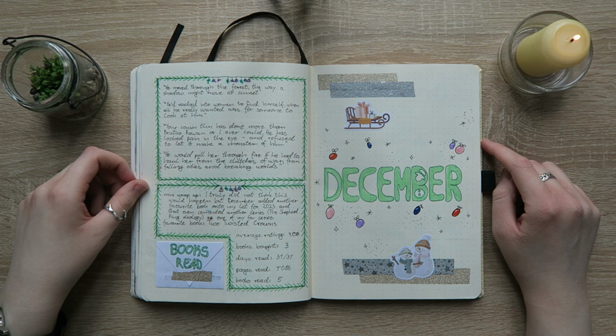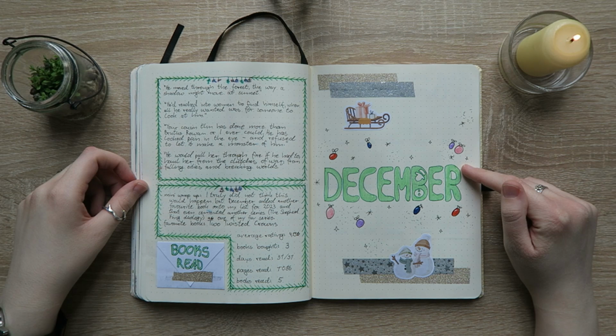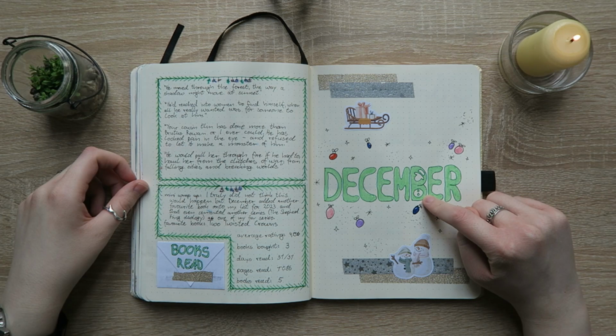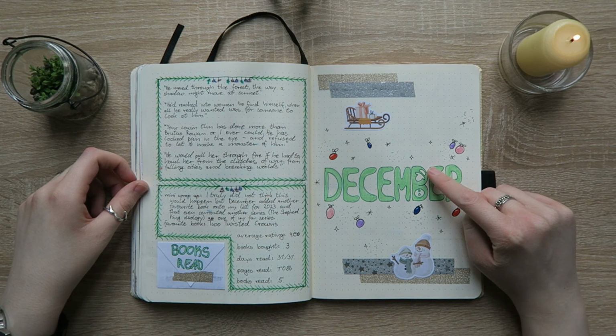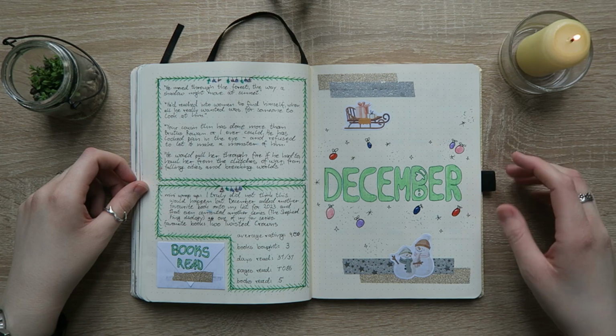Now we're already onto my December spread, and this title was actually inspired by the title design of a horror game, a video game called How to Build a Snowman, I believe. I just really like the idea of putting a little snowman into a letter. So I did that with the "Bye" right there.